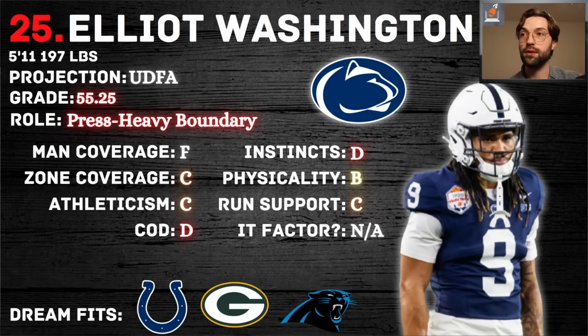He needs to watch out for giving up early separation. The wide receiver got a clean release. And for a player like Elliott Washington, who's going to be a little bit more built in terms of the physicality portion, which includes press coverage ability as well as press coverage form, you do not want to give a clean release. You're losing your main asset, and it was a little bit of a concern that kept popping up over and over and over again.